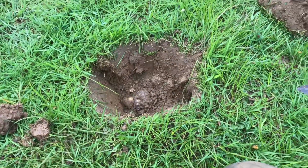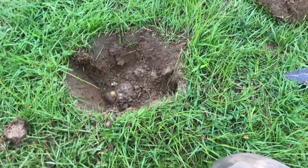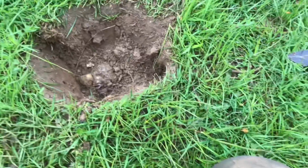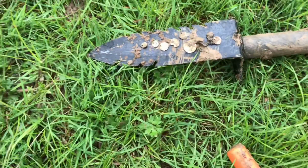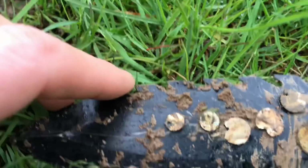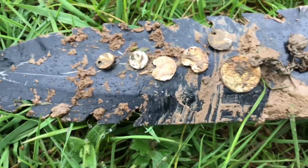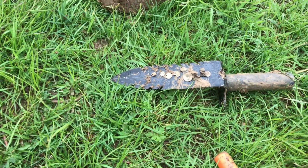I'll tell you what, I just almost had a heart attack. I was going to almost cry my little eyes out. You're actually going to see my face, because I am going to show my face when I find my first hoard. So that gives you a clue. Look at that. Does that not look like a bunch of gold staters? But it isn't, look. It's part of an earring. If that doesn't get your heart going, nothing will. I was picking them out one by one.